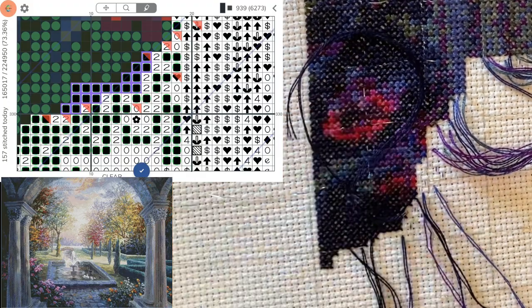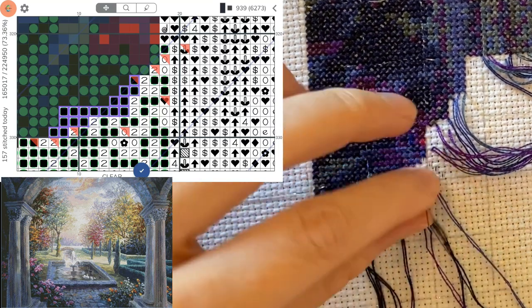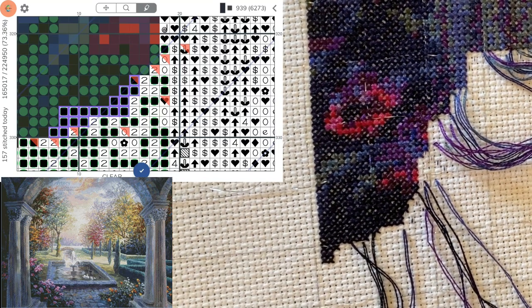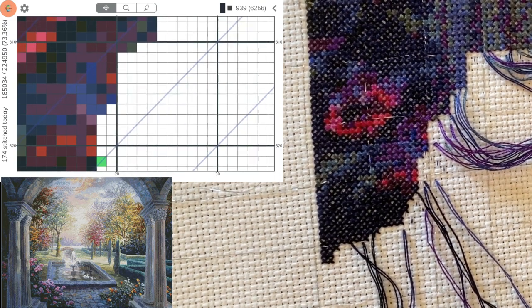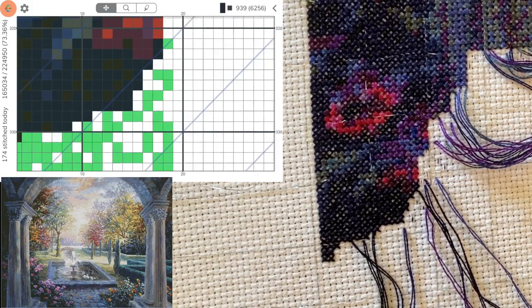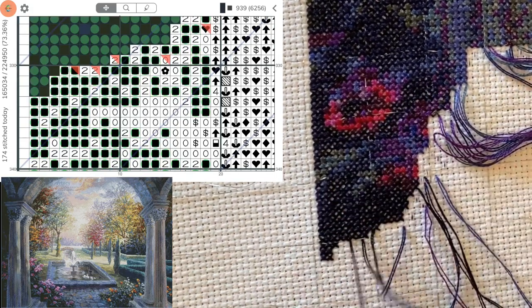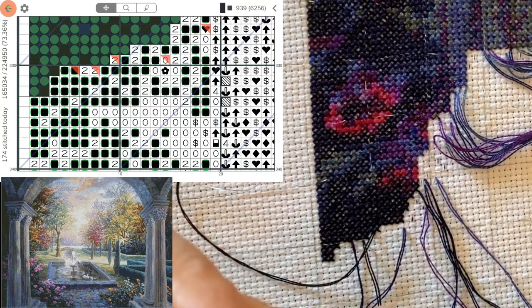So, yeah. Okay, I'm going to carry this all the way back up here for now. There we go. So, as you can see, I'm kind of filling in this diagonal. Sort of a slightly different approach, doing the bottom part of it and then the top part. That's just what I felt like doing.